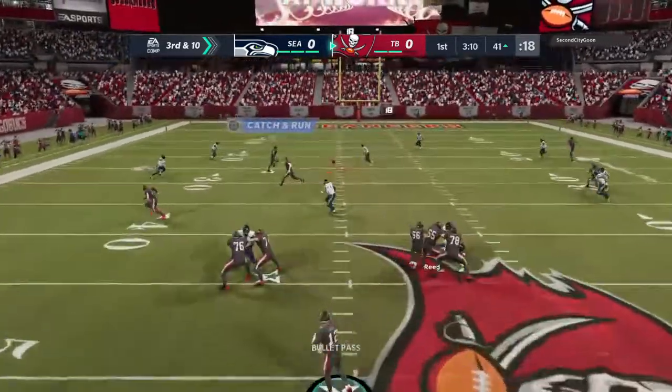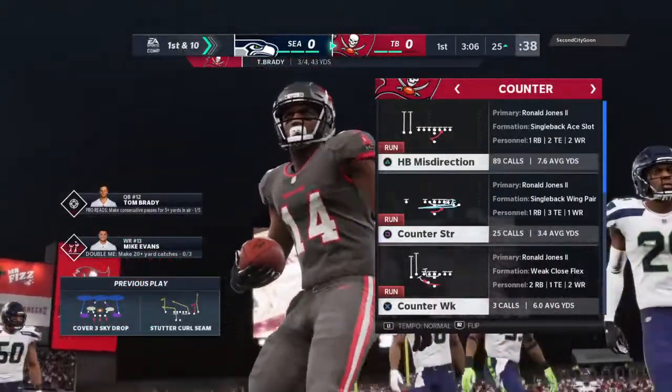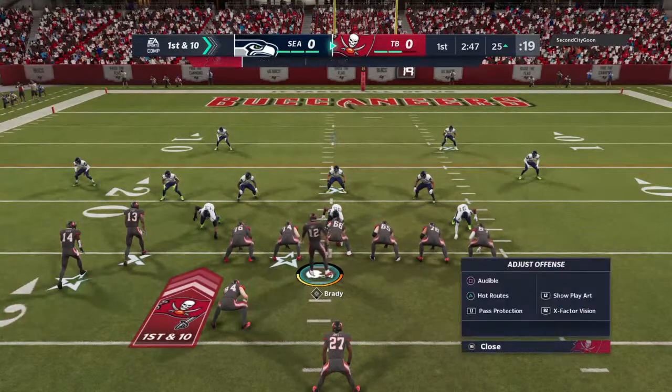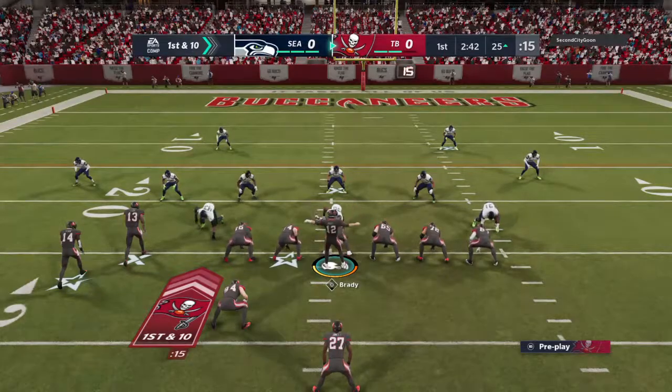Working from the gun, it's Brady. And that'll wind up moving the chains again as the tackle's going to be made at the Seahawks' 25-yard line. 17 yards on the play and a Buccaneer first down. 1st and 10 at the 25-yard line.